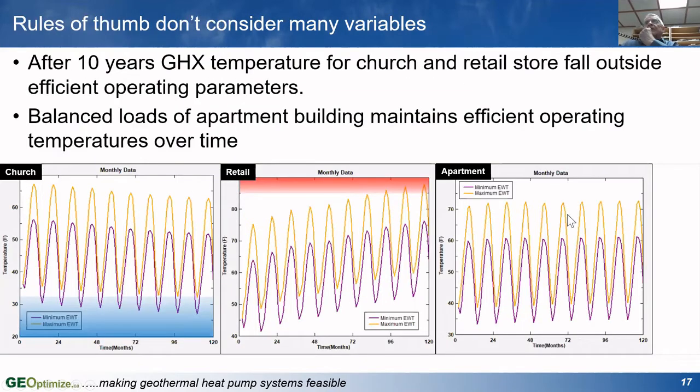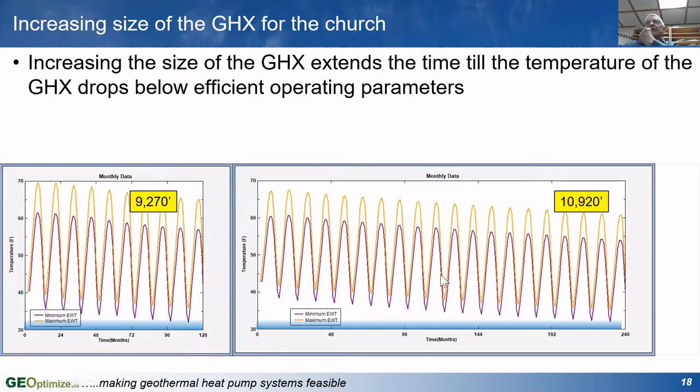Whereas looking at the apartment building, because the loads are more balanced, you're pulling out as much energy every year as you're putting back into it. So there's much less danger of that ground heat exchanger overheating or cooling off. And even if you extend the time period by increasing the size of the ground heat exchanger, we started out at 8,000 feet. We've added about 1,200 or 1,300 feet of drilling to it. You're still going to get down to the point after about 10 years where it's going to start getting too cold. If you make it even larger, get it almost to 11,000 feet, it might take 20 years, but it's still going to get there. You're simply delaying the inevitable.